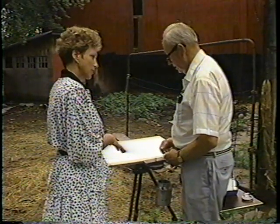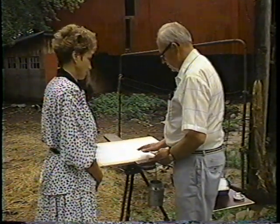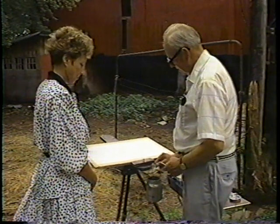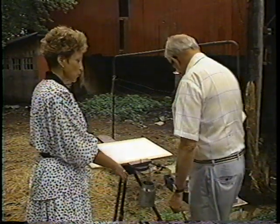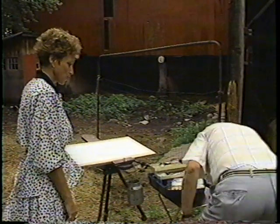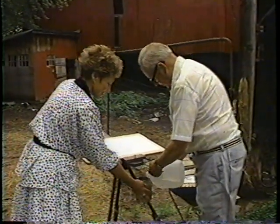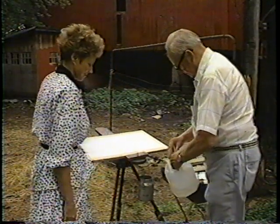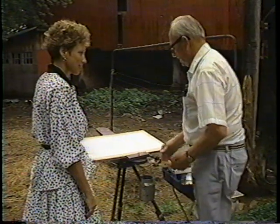So when you're going out on location, you have this equipment in your car. That's right. It's all in my car. This is all done at home. And this is a little bucket here. I hang it on that little hook. This is for your water? That's for my water. Oh, you even bring your water along? I bring my water, and I just fill it up like that. Of course, I don't need to paint until I get the drawing.